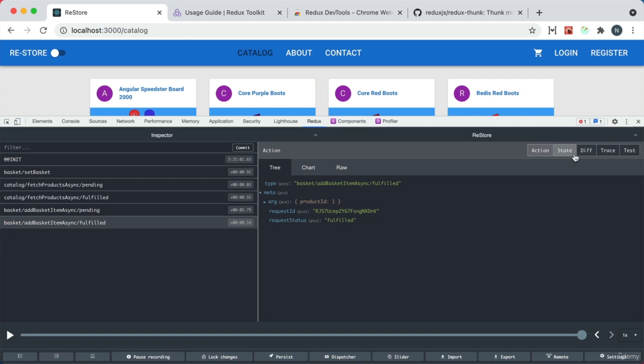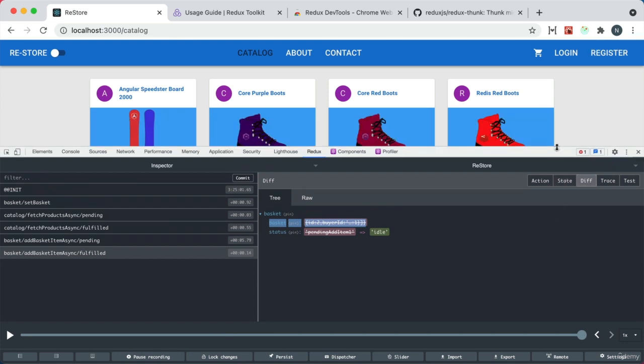So when we update our state, and if we look at the difference here, we can see that our basket is just being wiped out. It's being set to nothing. And clearly that's a problem. So let's go and clean this up as well.